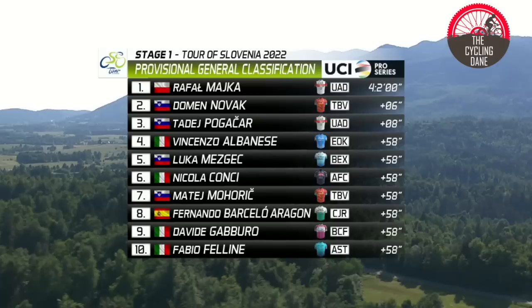Vincenzo Albanese in 4th place. Then we get yet another Slovenian in 5th place, Luka Mezgec, and Nikola Konyi is in 6th place. Matej Mohorič salvages 7th place, and Fernando Barceló for Caja Rural in 8th place, and Davide Gabburo for Bardiani CSF in 9th, and Fabio Felline in 10th place.